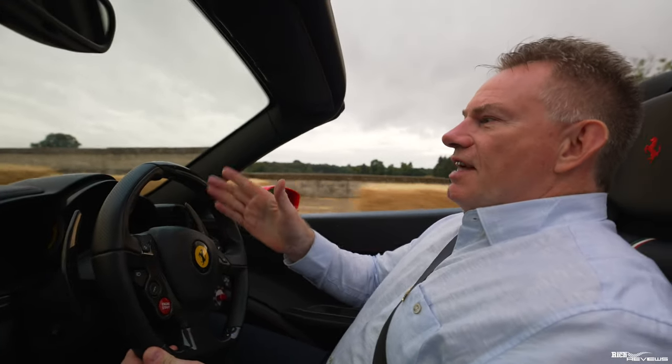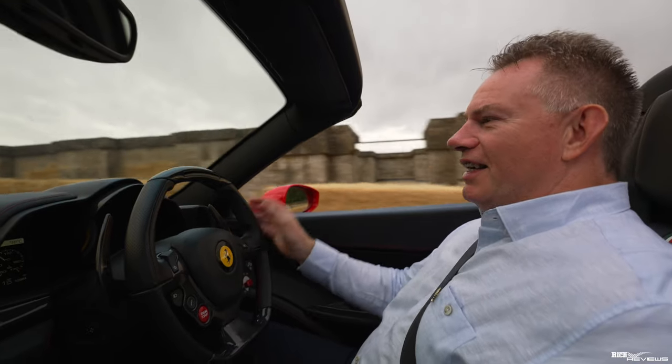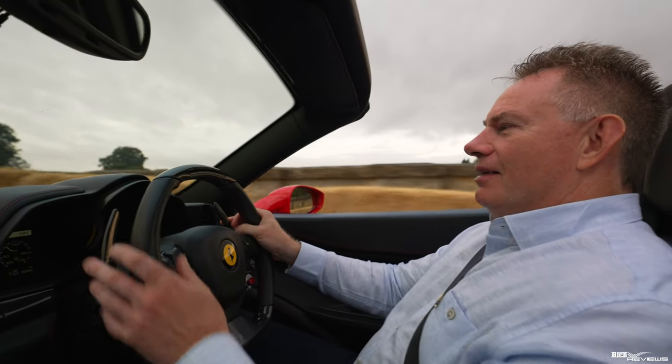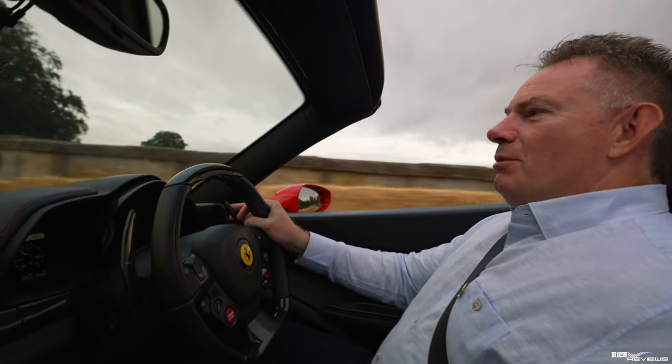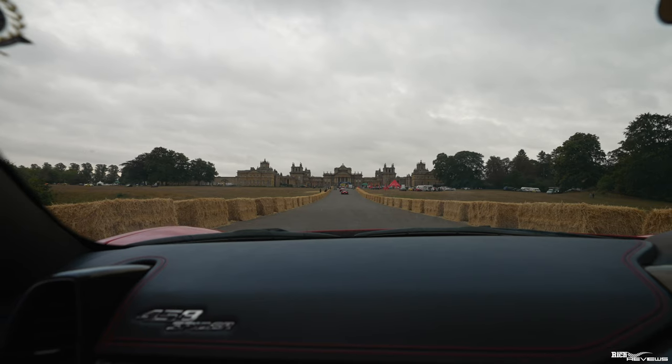We're just driving into the last section, coming into Blenheim Palace, to the courtyard area. This is really cool, look at this. And we'll be doing a parade lap later on, guys, as well, so we'll take you through the parade lap as we do it.